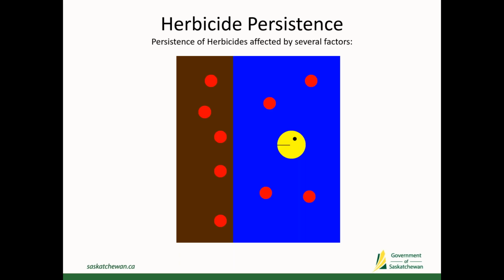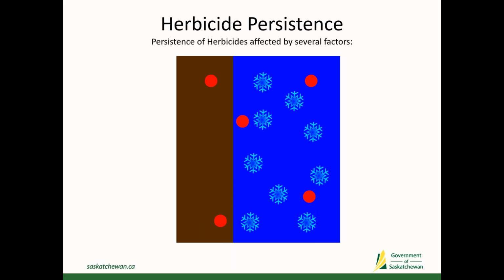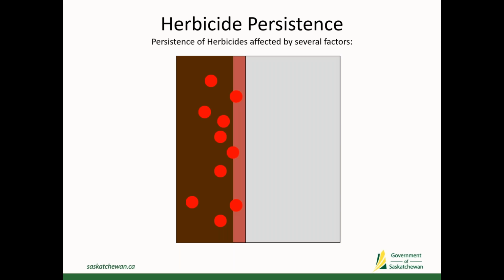With more persistent herbicides, what happens is that as that microbe is consuming, it runs out of time during that growing season, and we've got winter coming on and fall, and essentially you've got a sad microbe that doesn't get the job done, and you've got herbicides remaining in the soil. When you've got dry conditions, you haven't got enough water in that system for herbicides to break down as predictably as we might expect. And so you've got things that just sit there and don't go away.